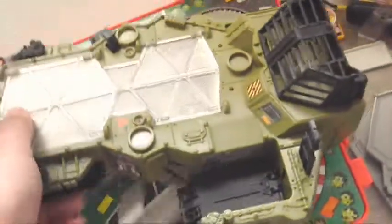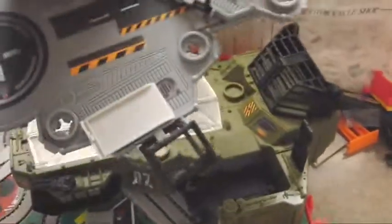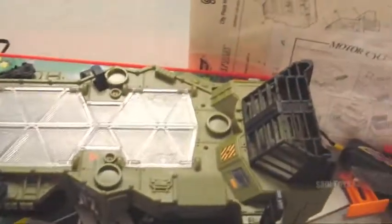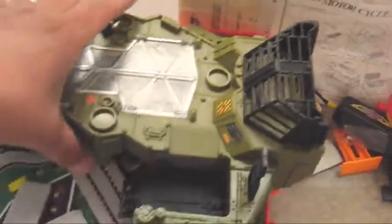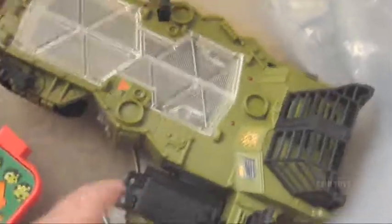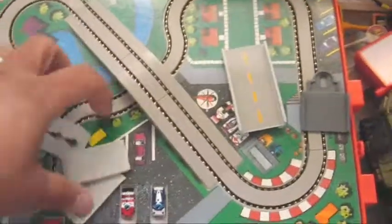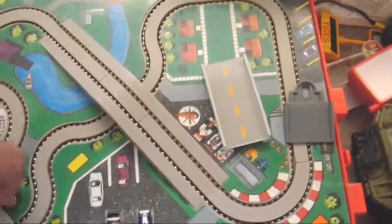I believe this is actually a G.I. Joe playset, and it had multi-levels. If you didn't know, Micro Machines actually did G.I. Joe Micro Machines before. So I'm not 100% sure if this was one of the G.I. Joe ones, but I think it was. And this was one that I always really liked.